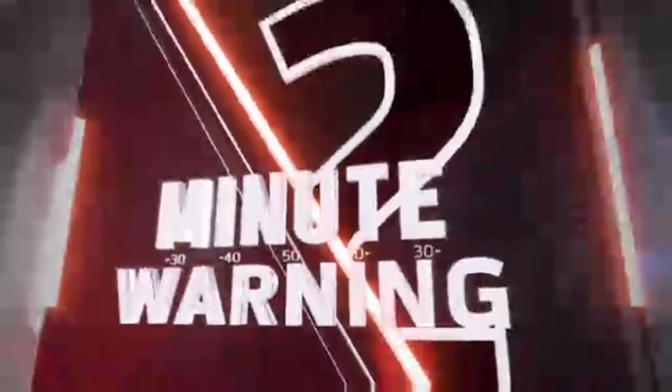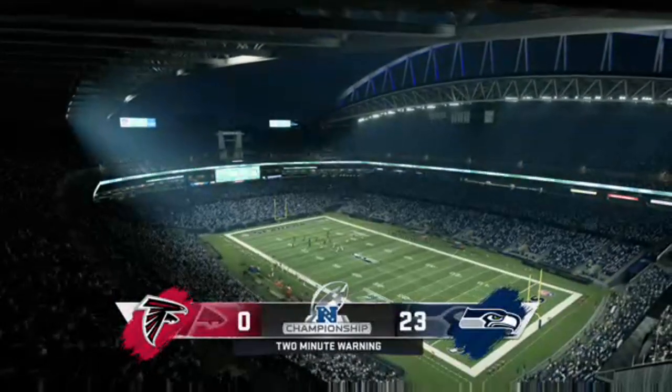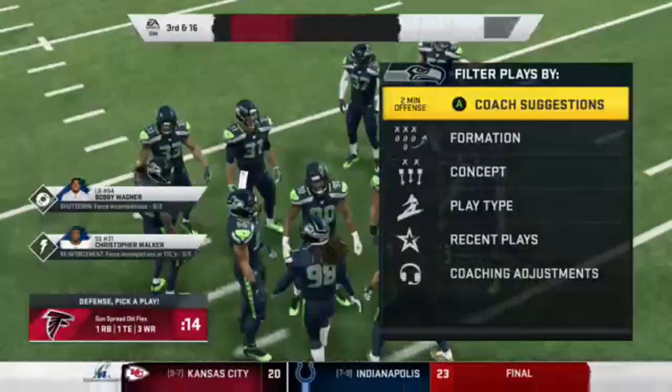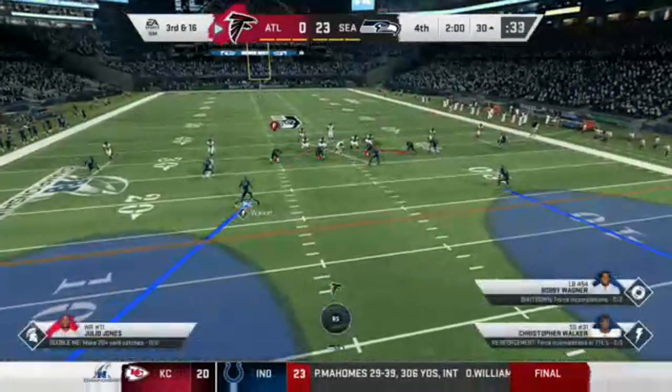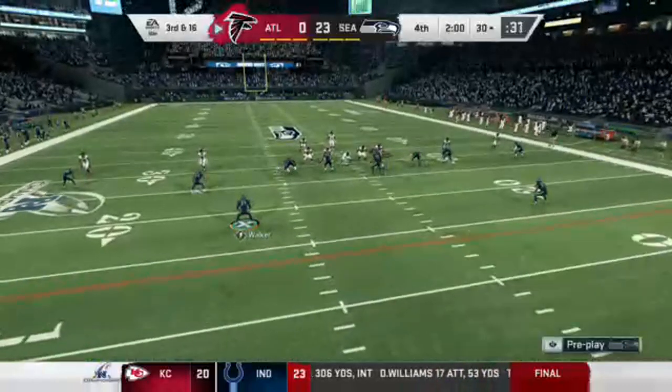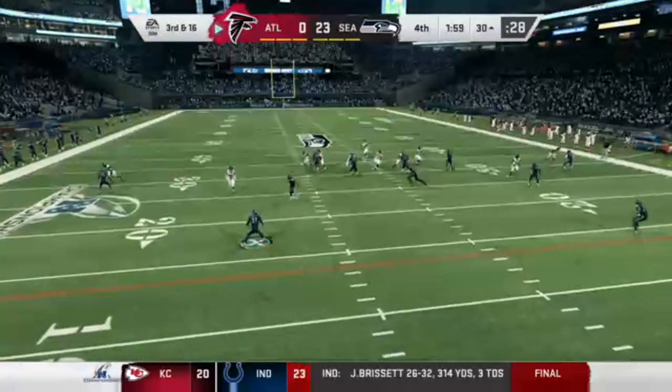And some secondary help here for the defense in the nickel on 3rd and long. Just 2 minutes remaining here in the 4th quarter of what has been a one-sided affair. So it's Falcon football as we welcome you back. And let's see what they've come up with offensively after having time to talk it over.